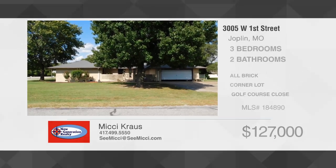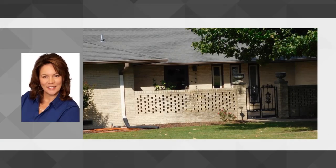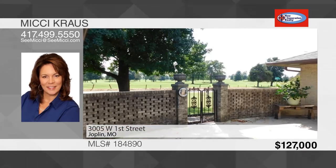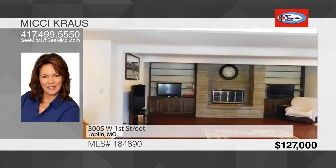This all-brick home on a corner lot across from the Schifferdecker Golf Course was built in the 1970s and pays great attention to detail. The first thing you'll notice is the stylish front patio, built to enjoy the outdoors while maintaining some privacy.